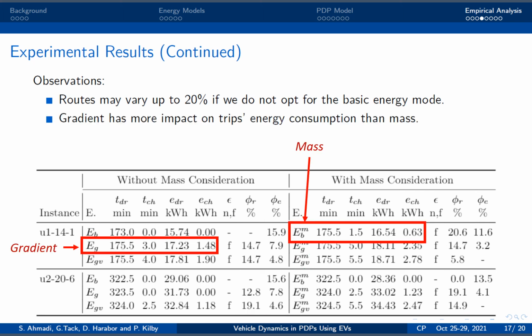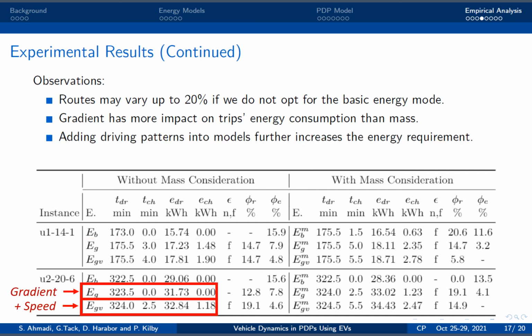The second observation is that gradient can have more impact on the energy consumption of trips than mass. This is because we see larger energy values for models with gradient. Third, adding speed profiles into energy calculation further increases the energy estimates of the trips. The main reason is that there are generally more lower speed links on inner city trips than other speed profiles, and lower speed links require more energy than medium or high speed profiles.